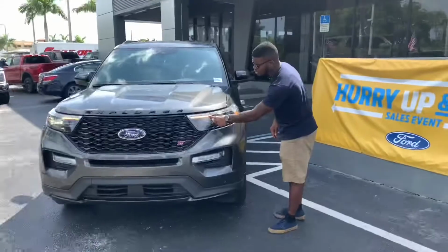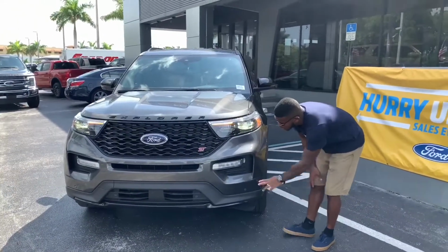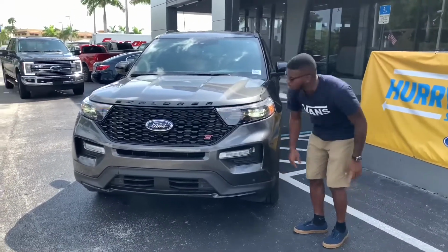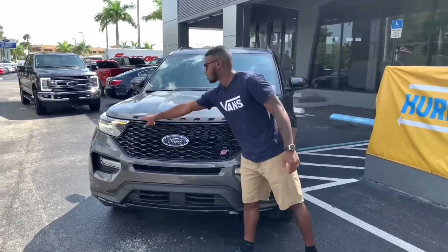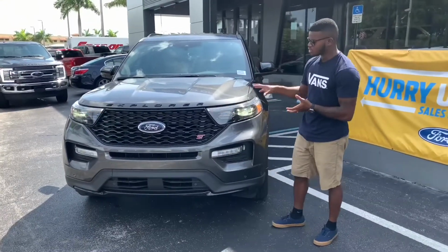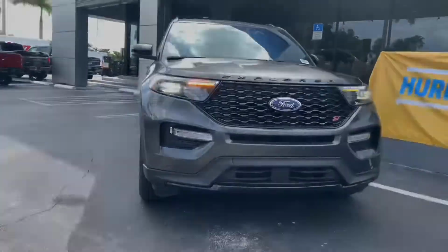You're looking at some LED headlights. They're adaptive. You have an LED turn signal and an LED daytime running light. It's an automatic high beam and low beam. You also have LED fog lights here at the lower part of your fascia. You have well integrated front parking sensors, and your grille is actually blacked out, with the Explorer name, which is also blacked out. So the front fascia of the 2020 looks way better than it does on the 2019.